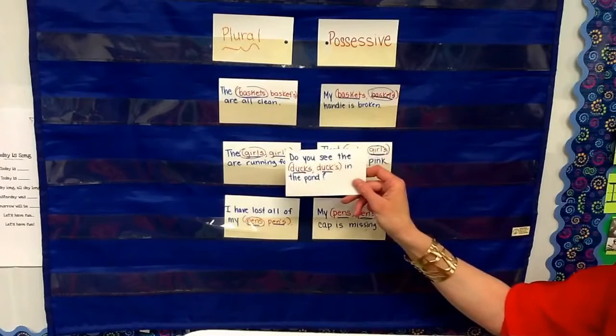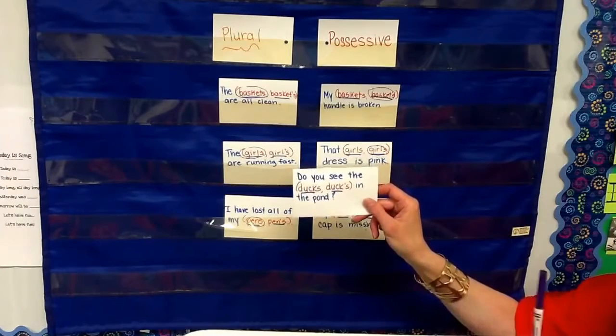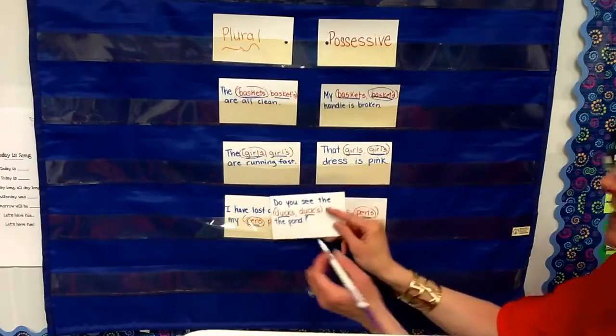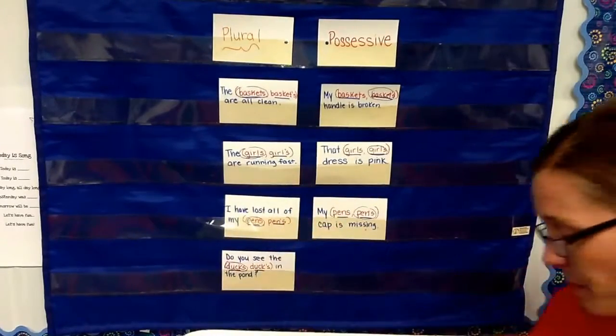Read this sentence with me. Do you see the ducks in the pond? I bet you can tell what this is. This is talking about a plural, ducks. We're talking about more than one duck. We just would have an S on the end. So I'm going to circle that, and I'm going to place that underneath the plural column.